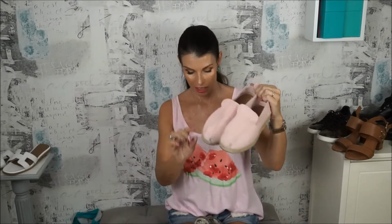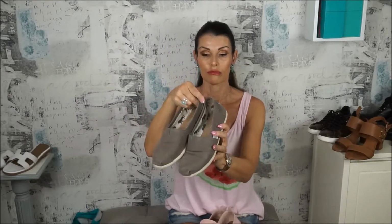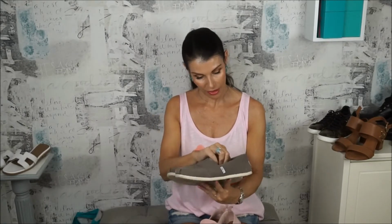And if you love Tom shoes, I love Tom shoes too. Toms are very good to walk in. And mine is in 8. Now this is the suede one in the pink. And I also have this one. This is just brown, gray brown. Very lightweight. This one is also in size 8. Yeah, size 8.